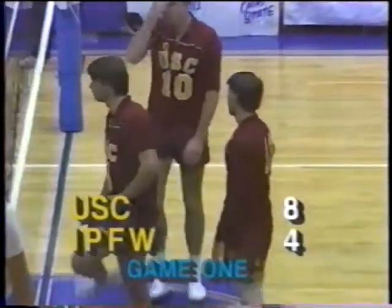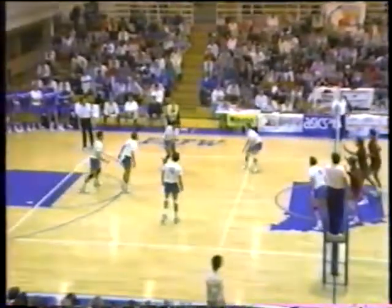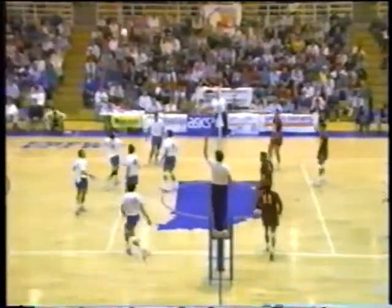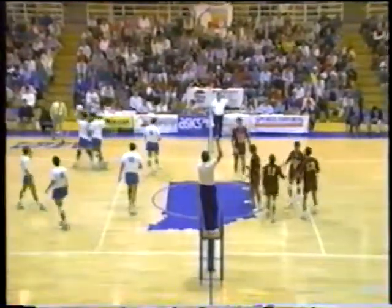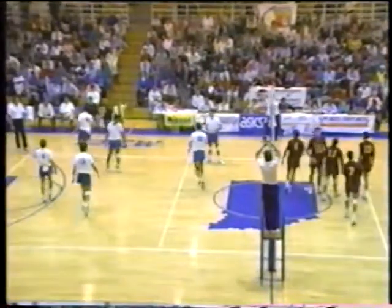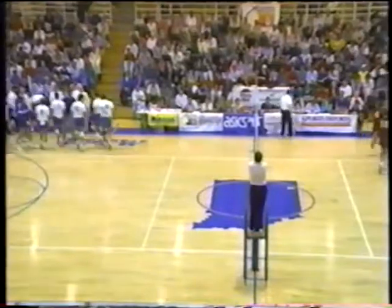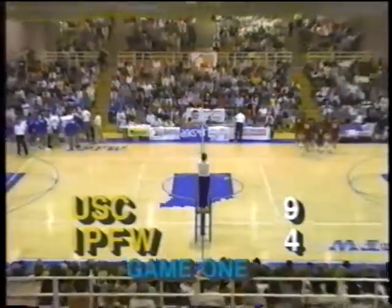Fred Malcolm needs to continue his hot streak of hitting the ball. He's getting a little tentative and rolling shots right to the players of USC. Lloyd Ball back set to Malcolm. Four hits called. Coach Ball doesn't like what he sees at all. He's going to call timeout. USC leads game 1, 9-4.